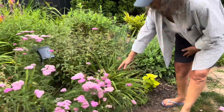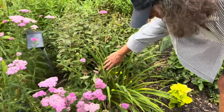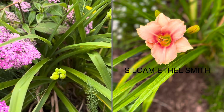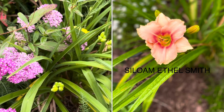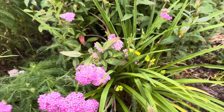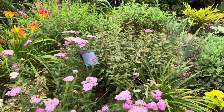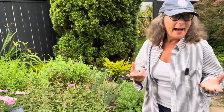And another one to bloom, it's called Salome Ethel Smith, and it stays small. So you can see this is really tiny. I'll put a picture on the screen of how beautiful it is. It's a little later bloomer, stays compact. Look at the difference between that bud size. It's just so different, and it's very interesting to see what you have.